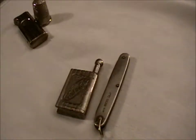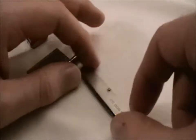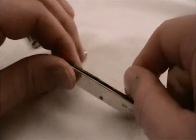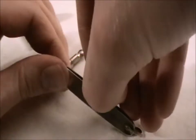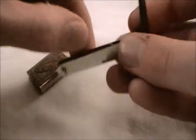Anyway, so I then found another guy. This guy was really interesting, and he had a whole load of stuff. That's quite difficult to open, this one. This is a little fruit knife, or mini pocket knife thing.